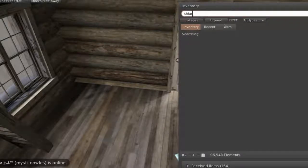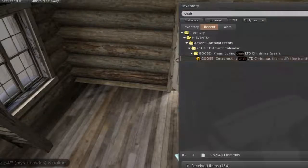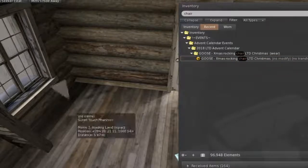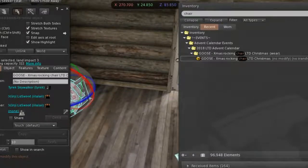Chair. Something cozy. I don't know. Maybe. Why is... Oh, because I spelled it wrong. Again, spelling, Michelle, spelling. How about these rocking chairs? Rotate.